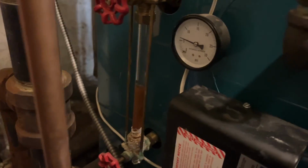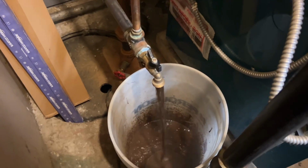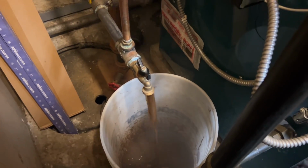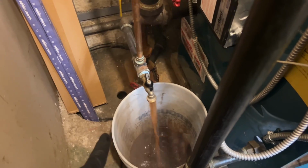Our sight glass. We're going to drain this. Homeowner said they don't recall last time they've done that. He has all those burners out, so I'm not going to turn the power on. So we're going to drain the boiler. I'm going to drain it completely.